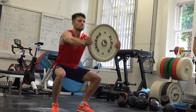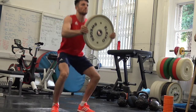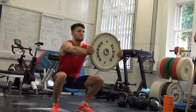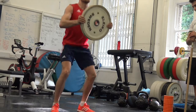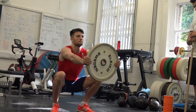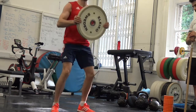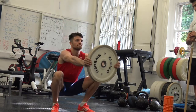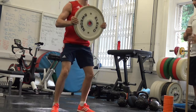As you can see, Anthony's getting much deeper than the overhead squat that we showed you just a few minutes ago. So pushing out, making sure you're sticking your knees out and getting nice and deep. And you won't see it from this angle, but you've got a nice straight back, not leaning forward that much either. So it's a great exercise to develop your squat patterns here.